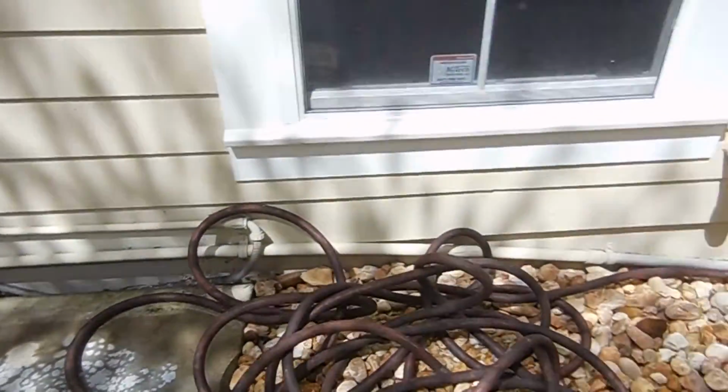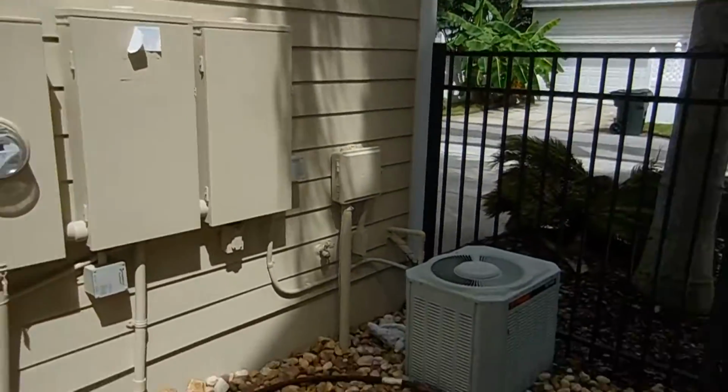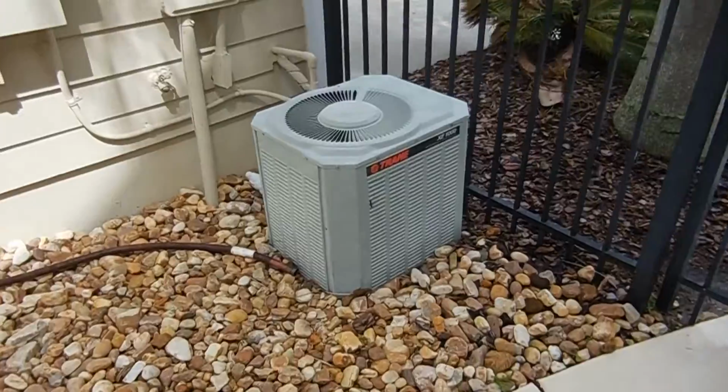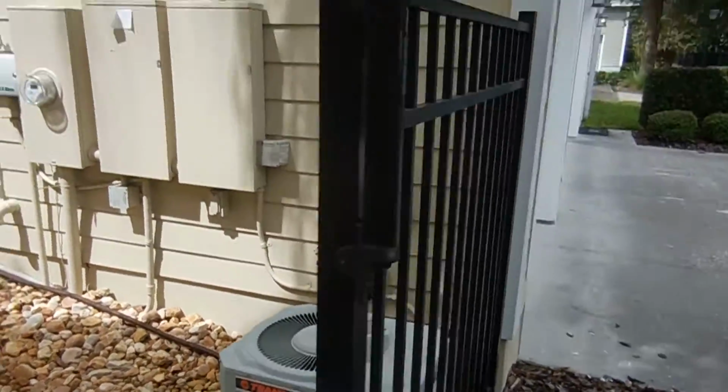All right. Again, I did some video earlier of the service disconnect panels. You saw that with the panel covers off. This is the condenser unit for the apartment. Okay, that's the 1.5 ton. It was manufactured in 2001.